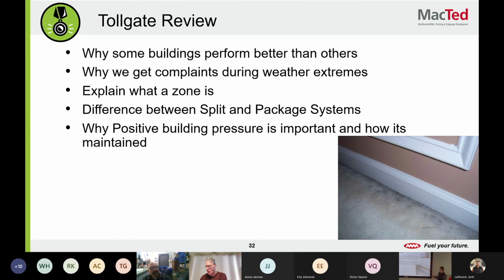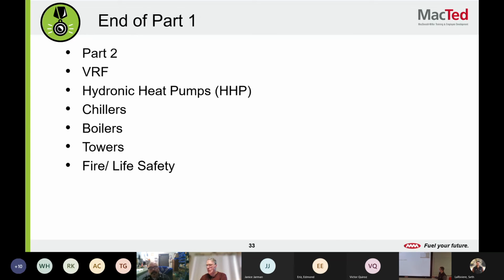Why positive building pressure is important, and how it's maintained. So again, there's that picture. It's a little hard to see here, but the dirt rings show it. You want positive building pressure, so the air you are bringing into the space, you're controlling where it's coming from, you're heating or cooling it, you're filtering it, and you can control it that way. Because otherwise, it's going to creep in, right?